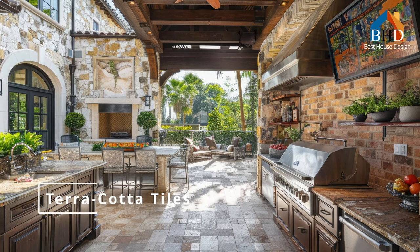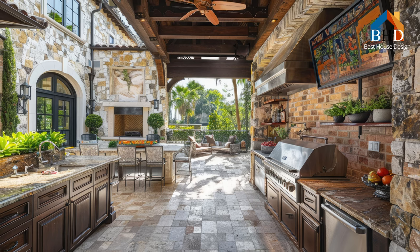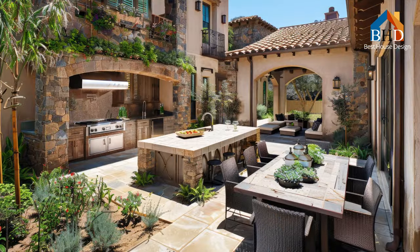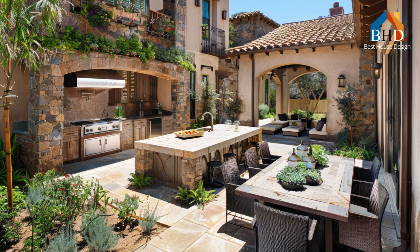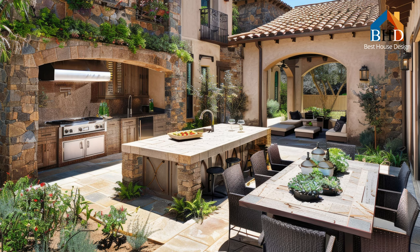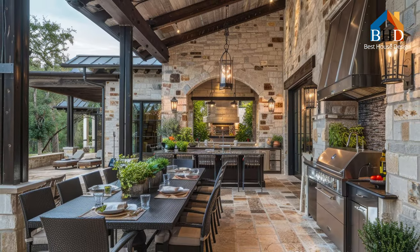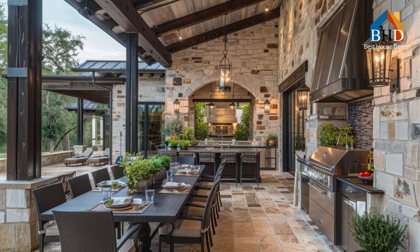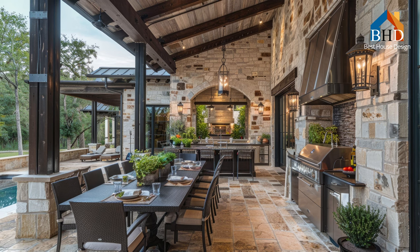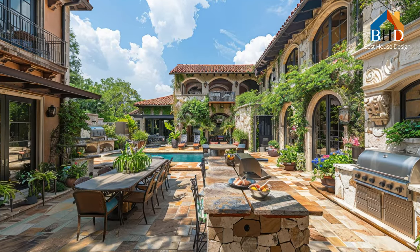Terracotta tiles. The courtyard floor is paved with terracotta tiles, known for their smooth and polished surfaces. Each tile is carefully laid in a pattern, showcasing craftsmanship and attention to detail. The warm hues of terracotta tiles evoke the sun-drenched landscapes of the Mediterranean, creating a cozy and inviting atmosphere.